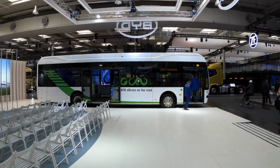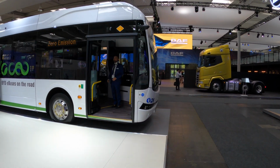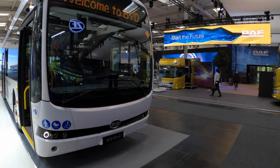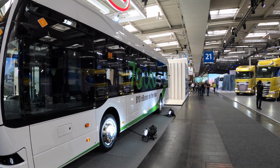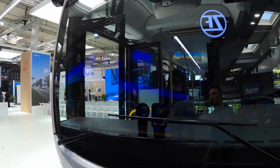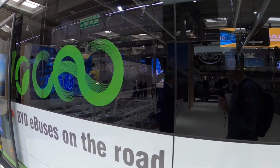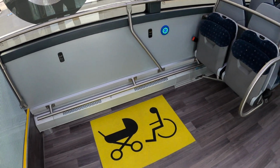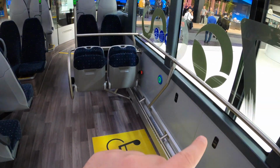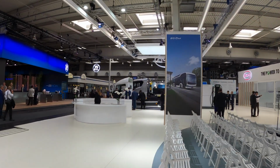And then we've got the BYD e-bus. And so you can see BYD in the bottom, massive windscreen at the front. More of these buses is what we need to see. Super long. You've got the accessibility with the power ports on the doors as well. That's BYD and their stand of trucks and buses here at IAA.